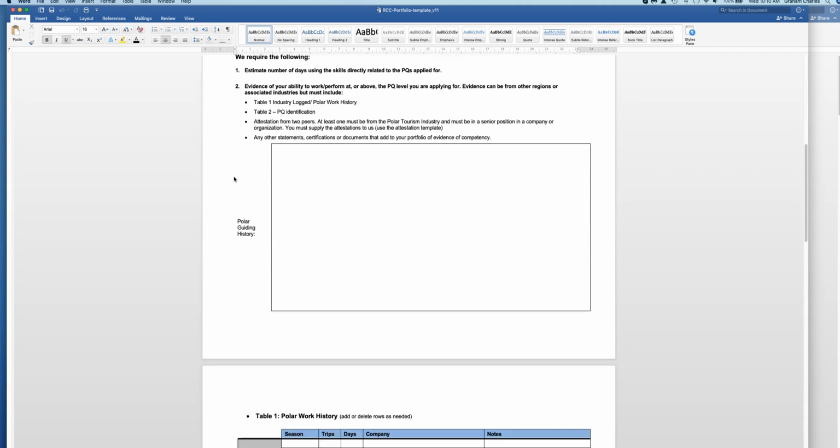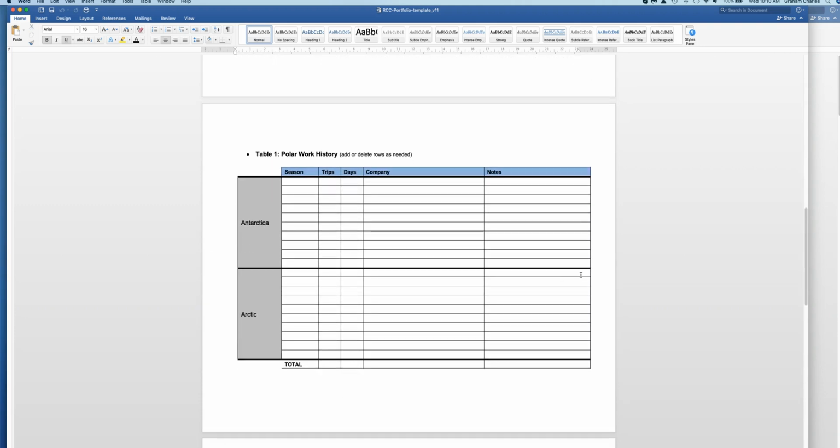Further down here, there's a chance for you to give us a short narrative, or as long as you want really, but to remember that you're providing us with as much proof as you can to support your application. Here, a chance for you to give us a brief overview of your experience in the polar guiding industry and your history of experience. Down to here, this is a critical table.